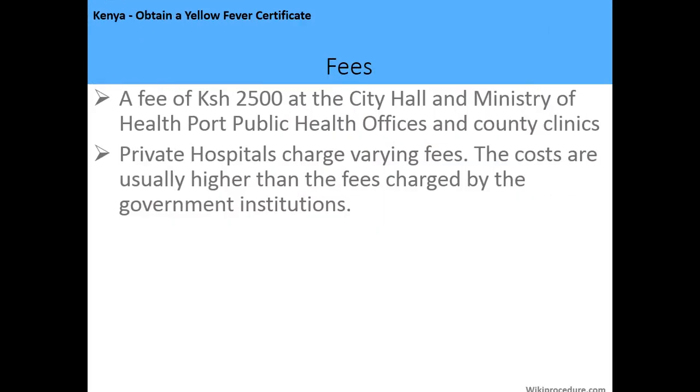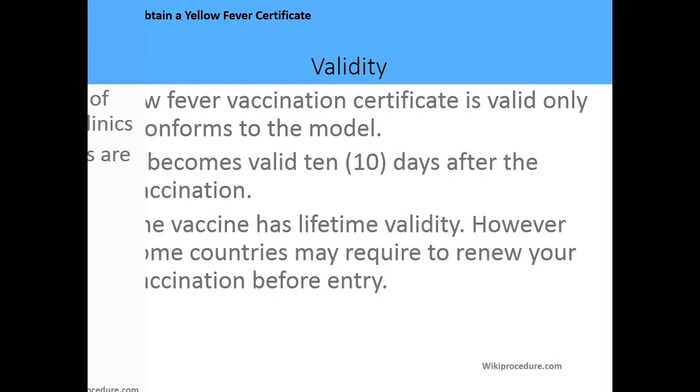The fees, as we already mentioned, is 2,500 in government institutions, and the private hospital charges usually vary, and the costs are usually higher than the fees charged by government institutions. And the validity period of the yellow fever vaccine is valid for a lifetime. But first, it becomes valid 10 days after the vaccination, because the vaccine has to mature. And the vaccine has a lifetime validity.